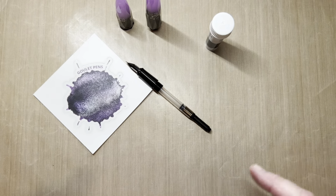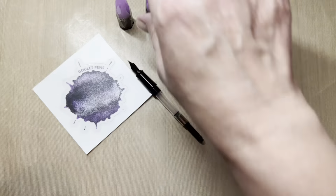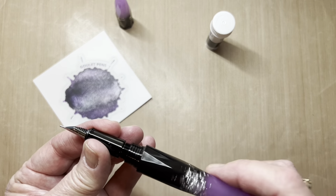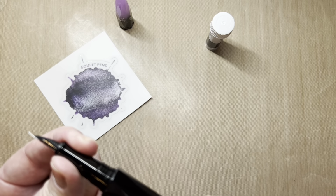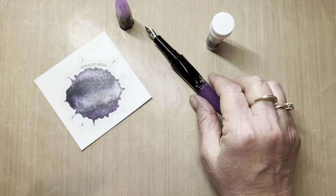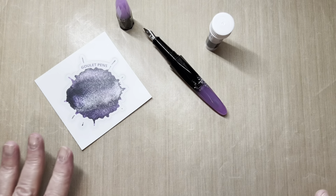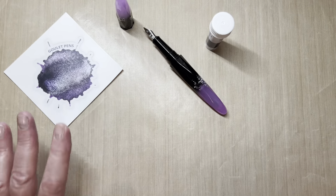And I might find something more suitable, because I do like my glitter to match the body or barrel of my pens. And I think that's why I like the demonstrator barrels so much, because it doesn't matter what color I put in there, I can change the pen with the color of ink that I'm using, and I really enjoy that.